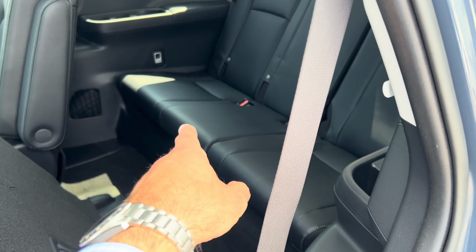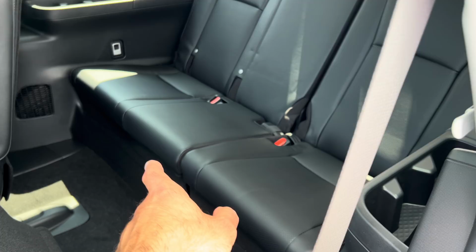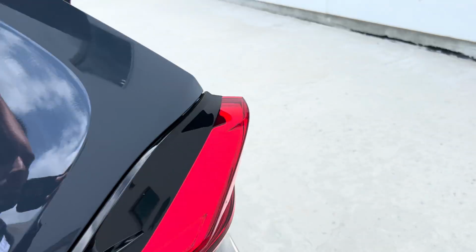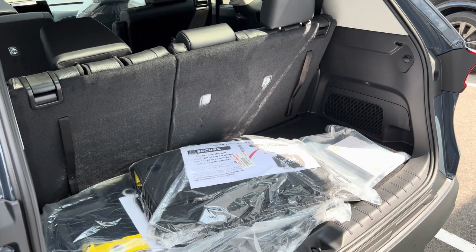You've got a nice gap there between the back of the second row and the start of the third row, so it's about 100 millimeters more in the third row and about 50 millimeters more in the trunk area. That definitely comes in handy.